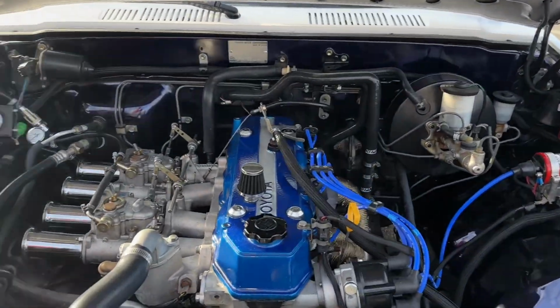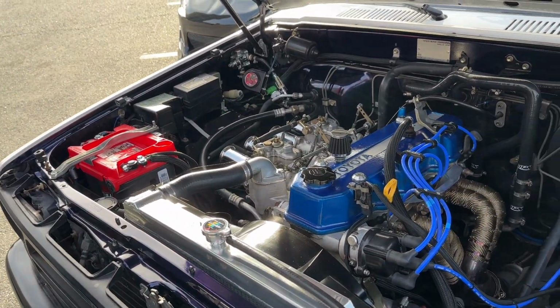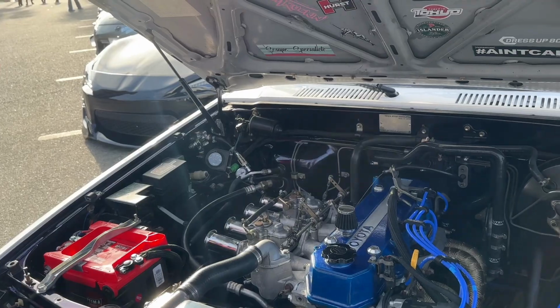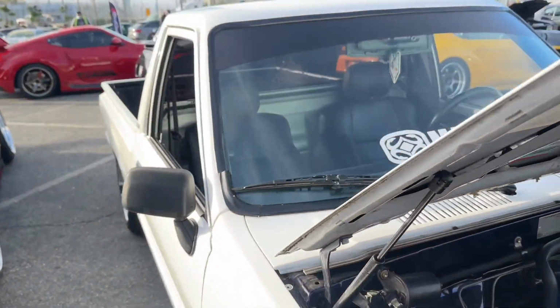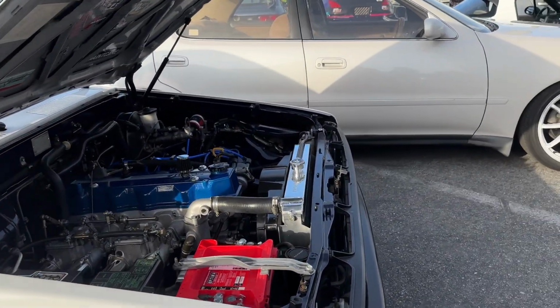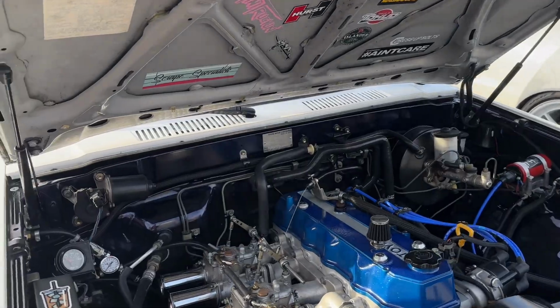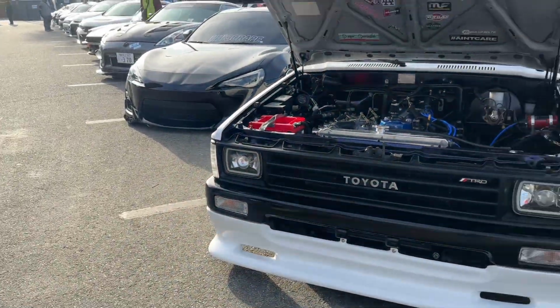This is the old, remember the Toyota truck? It had this engine. Oh, look, it's a Hawaii car. Sweet. So this car's a Hawaii car. Awesome. But see, he needs the Hawaii plate.